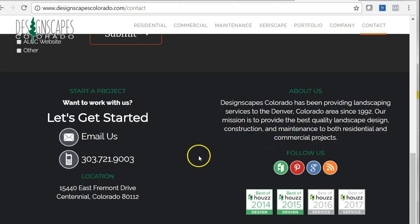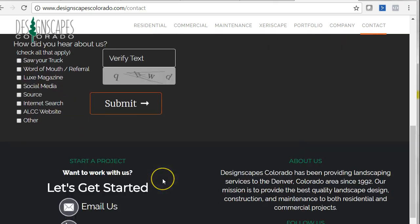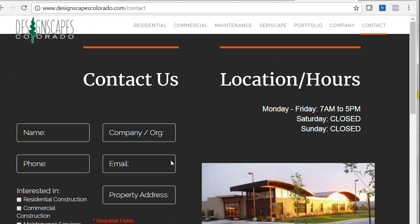Then I may send to that email instead of using the contact form. But either way, the point is I'll just reach out either through the form or through the email address they have listed here on the site, and then send them my email and ask them. And so it's really just a numbers game.